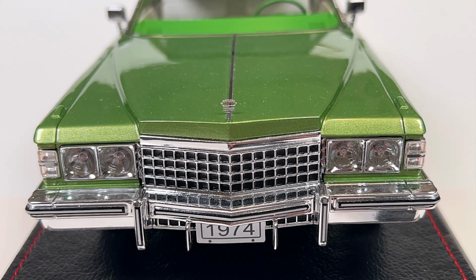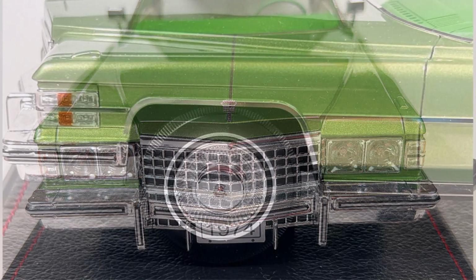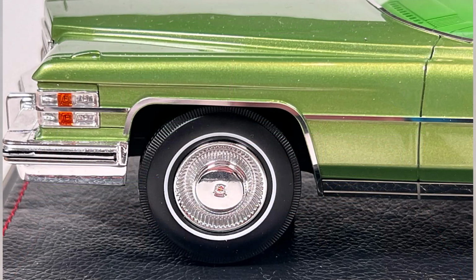Beautifully rendered. It's even got the turn signal indicators on the leading edge of the front fenders, which you could see from the inside and know when you had your bright lights on and you had your blinkers on. Beautifully done. Beautiful chrome trim everywhere where there's supposed to be chrome trim. It's deep, it's lustrous, it's fantastic.